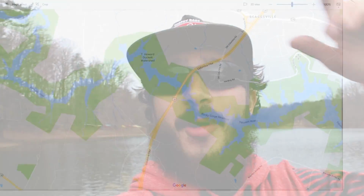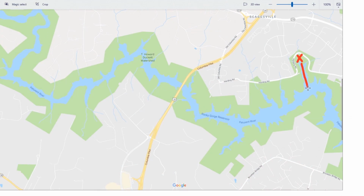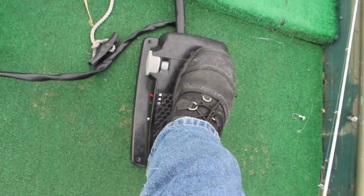So since this lovely reservoir is electric only, we're gonna be going really slow. My cousin's a big boy, and this is a small boat, so it's not gonna go very fast. And we wanna go all the way north on the reservoir to the northern reaches of the lake where it should be a bit warmer. That tends to be the trend in the springtime in all central Maryland reservoirs. The northern ends, they tend to be shallower, and therefore they get warmer quicker.